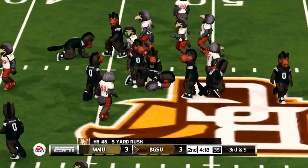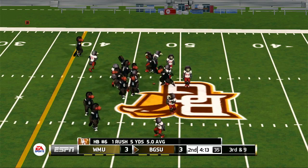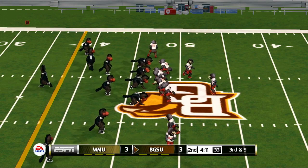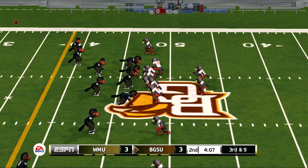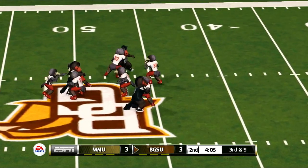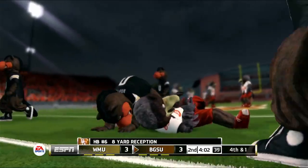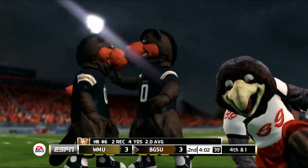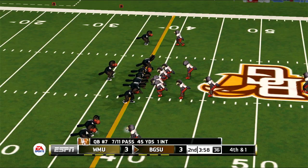Takes it up the middle for a nice run. That'll make it 39. Disco Raver! Zips it to the back, and they make the stop right around the 40. Number 9 makes the tackle at the 40-yard line. That'll bring up 4th and 1.